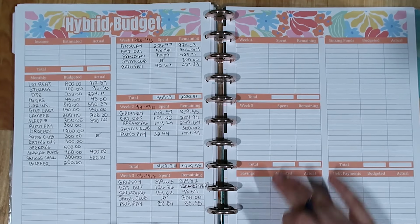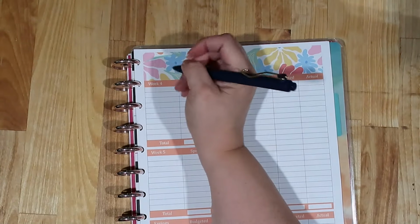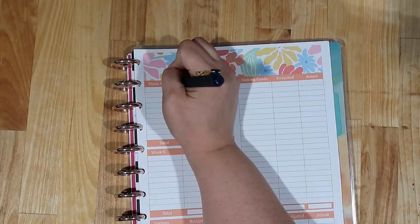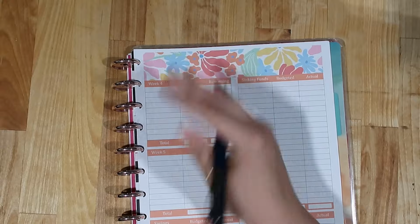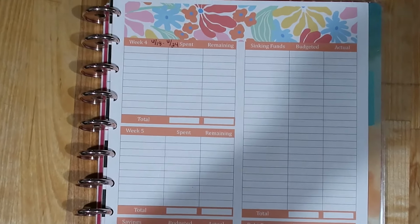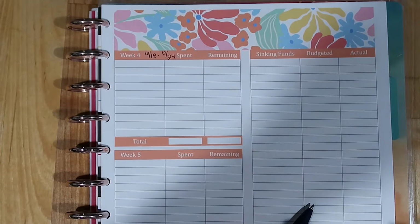All right, let's go ahead and start tracking for week 4. So I always like to put the dates in. Week 4 was June 18th through the 24th. My check-ins week to week go from Tuesday to Monday because my husband and I are paid on Tuesdays. I'm going to zoom in here and we'll get started.